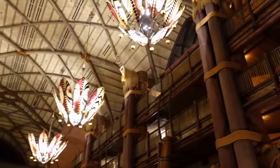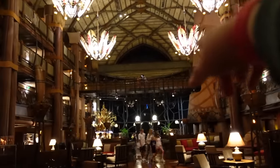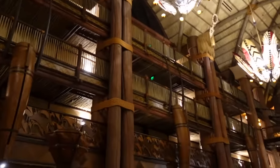I am now finally here. I cannot get over this lobby though. It is stunning. And look, there's a little bridge up there as well. There's some people taking a selfie on there. I wonder how you can go on it, but yeah, very cool. I just love all the little details, the woodwork everywhere.